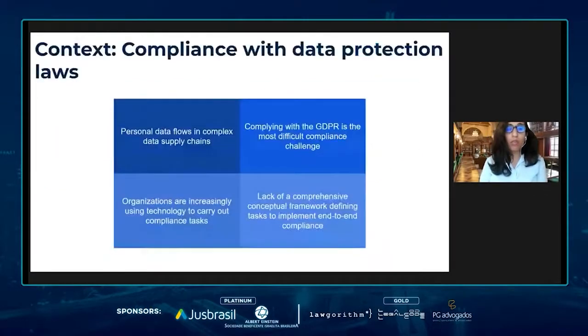So our work comes from the context of complying with the data protection laws. Complying with the GDPR is challenging, and one of the reasons is that personal data flows in complex data supply chains. And although companies are using technology to deal with this complexity, there isn't a comprehensive framework defining end-to-end compliance.